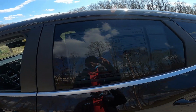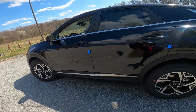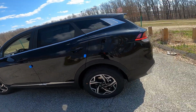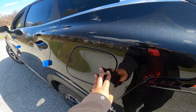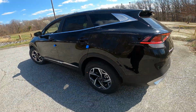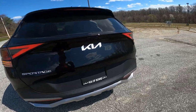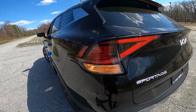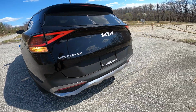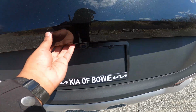This is your window sticker. Of course, the exterior is dressed in a nice Fusion Black exterior. Gas tank is on this side right here. 25 city, 32 highway, and 28 combined. Let me show you guys the trunk space. It also does have LED tail lights with halogen turn signals. Your reverse light is right here.